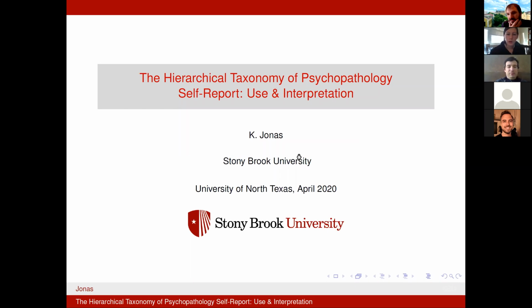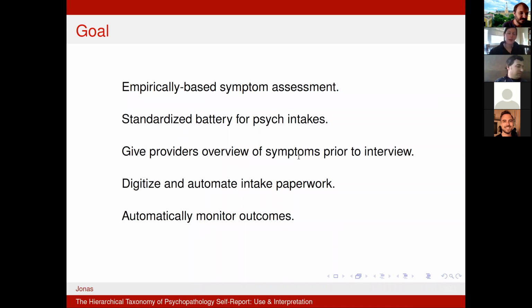So quickly to go over our objective in developing this, this measure should give you, number one, an empirical battery for intake assessment. So something empirically derived, something that is standardized across all intakes so that everybody in your clinic is following the same procedure for every intake. There are some exceptions to this that we'll go over later, some individuals for whom this may not be appropriate, but by and large, for most adults, this should be appropriate.